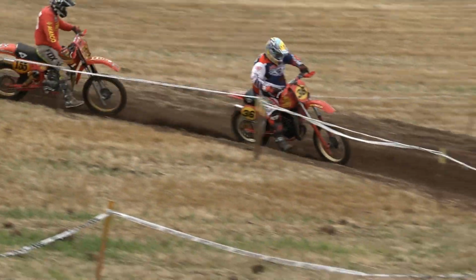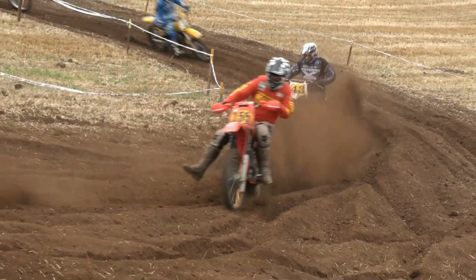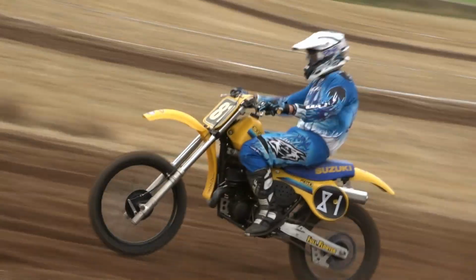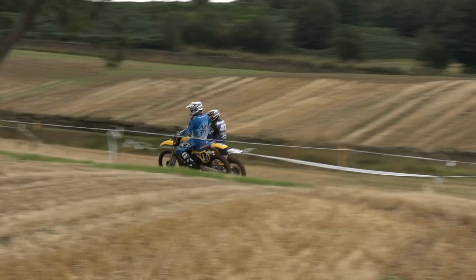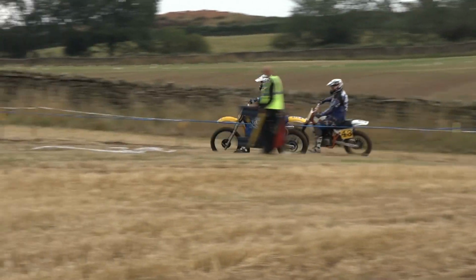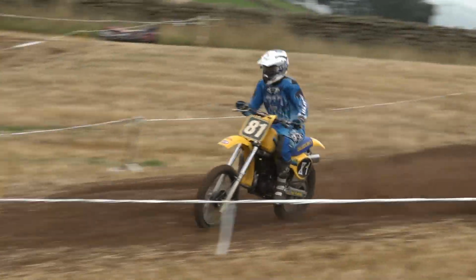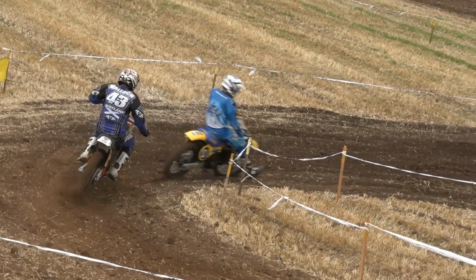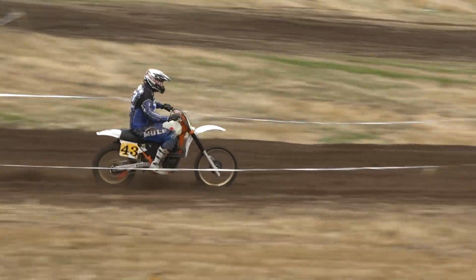So as they come into the turn, it's John Smith first, second is Andy Barnes, third is Andy Mallock, fourth is number 81 there, that's Chris Cannon on his RM Suzuki. Chris, of course, is a big Suzuki man. I think this could be his 250 that he's riding at this point. So Chris Cannon doing well on the Suzuki, with Andy Mallock there, number 43, right behind.